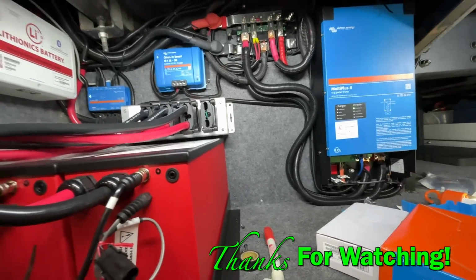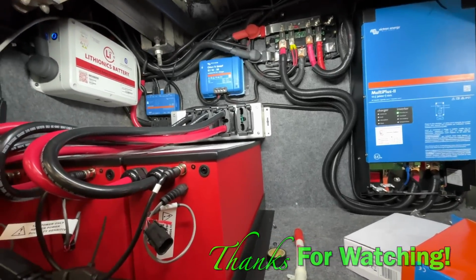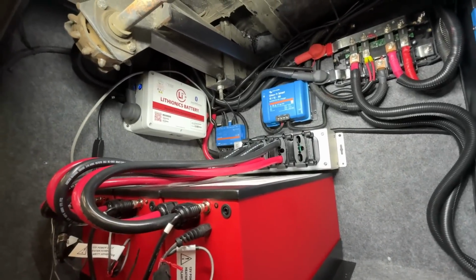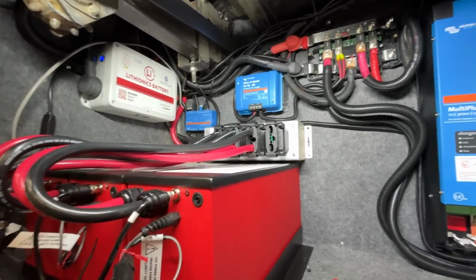So if you see me around in a campground or at a show sometime and you want to see this setup, just ask me and I'll show you.